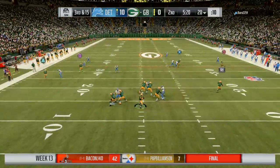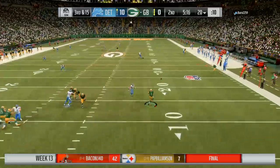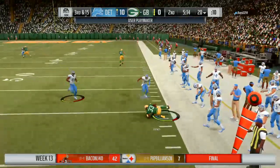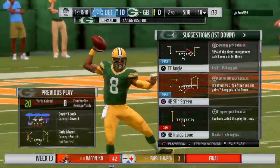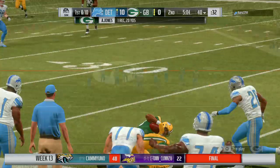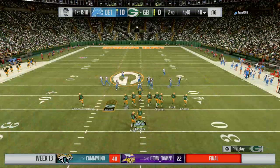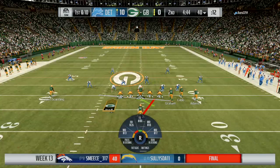Now on 3rd and long, they'll look to throw. Escaping the pressure right. It's caught. Jones. A good pick up there of 20 yards. Help me out, partner. Did they use up all their juice on second down when they got the sack? Because on third down, zero pressure, all the time in the world, and he picks up the first down with that throw.